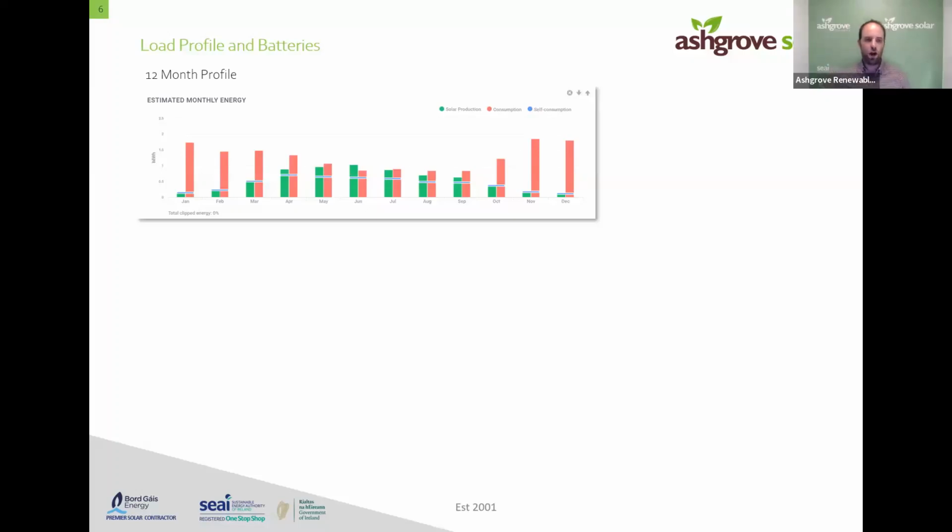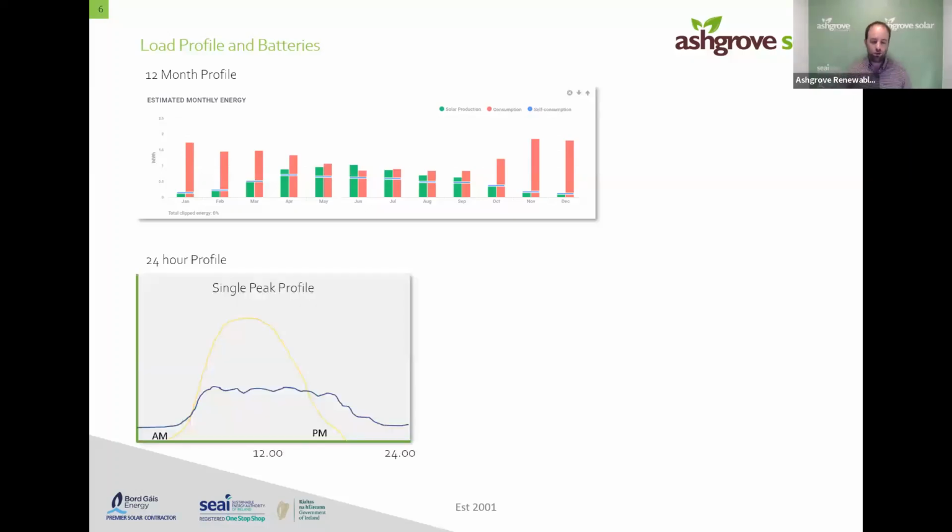The other important factor is how you consume electricity on a day-to-day basis. So there's, I suppose, two general ways that electricity is consumed in a house. There's a single peak profile. The line in yellow here is the solar, so when the sun is shining, how much electricity the solar panels are generating. The line in blue there is how much is being consumed in the house.